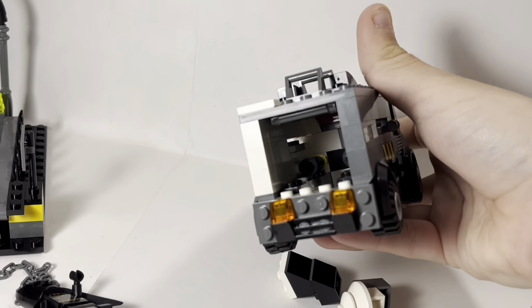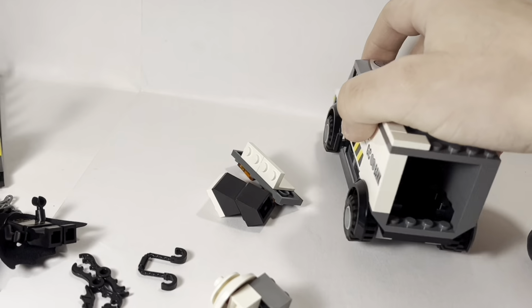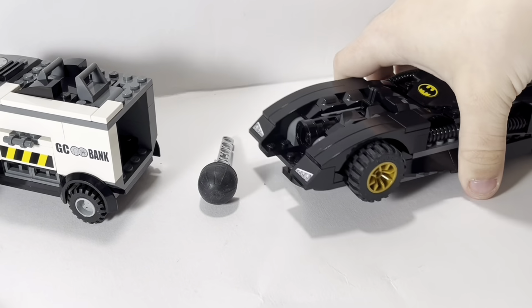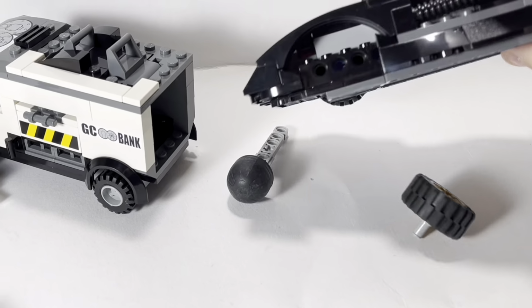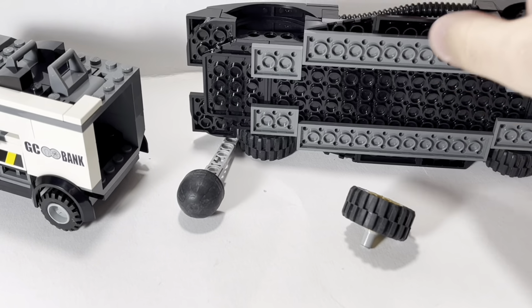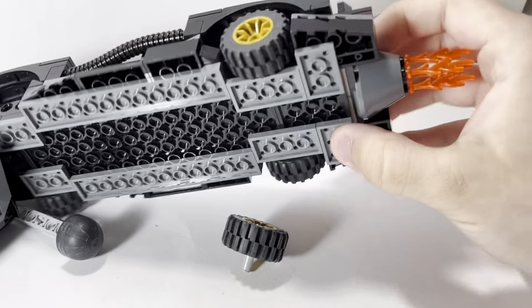Here's what it looks like inside if you're curious, but you can lift that up. But yeah, that's pretty much about it with the build. Here's, I forgot, what it looks like all around. Just held up by Technic pins. It's really just a big plate, some bricks, some Technic in there, and some slopes around it to give it that look.